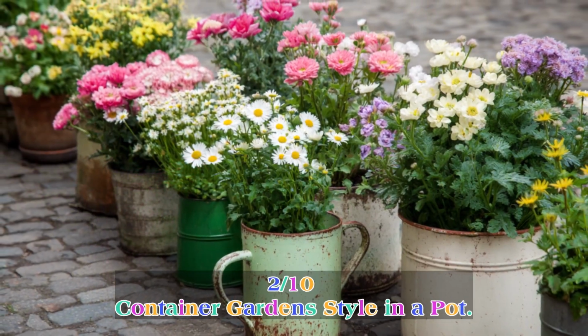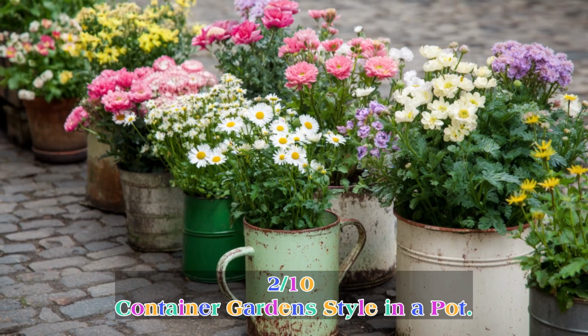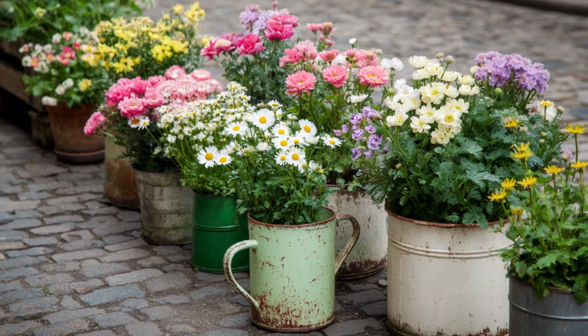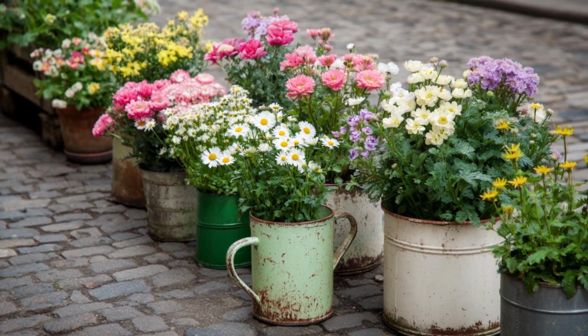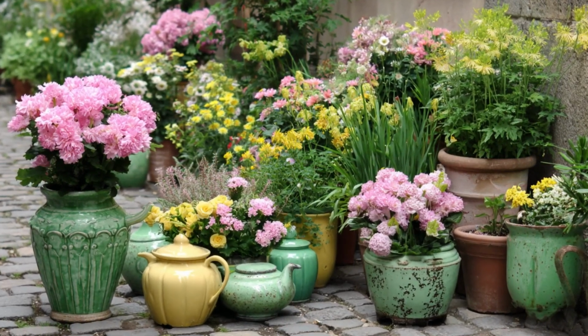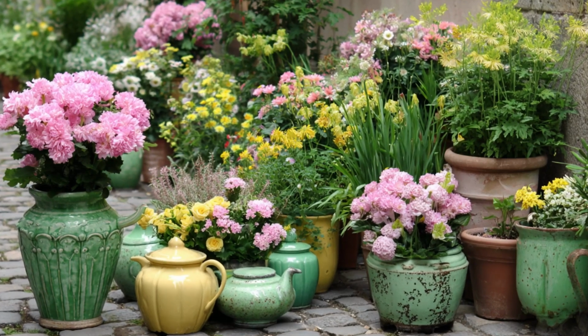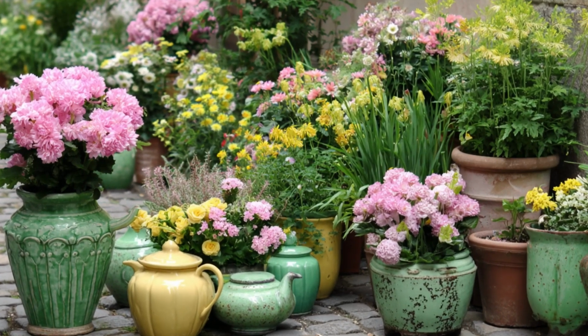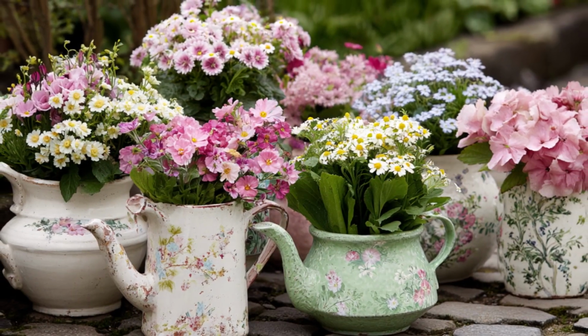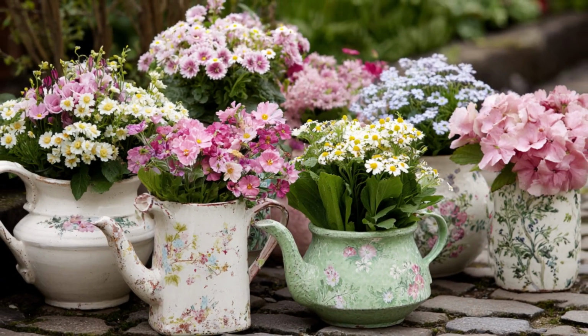Number 2. Container garden style in a pot. Groupings of weathered ceramic pots and whimsical vintage teapot planters bring personality to small spaces. Filled with pastel-toned blooms like pansies or compact hydrangeas, these containers create visual rhythm along walkways or porches. Mixing heights, tall grasses spilling into trailing ivy, adds depth without clutter.